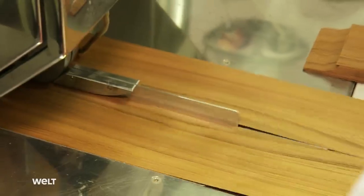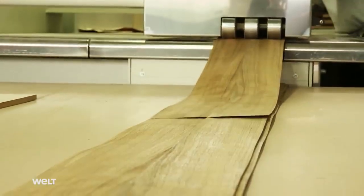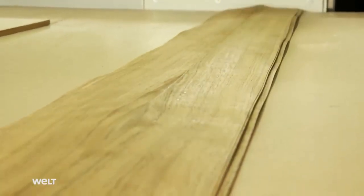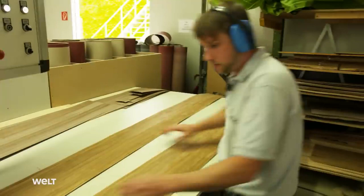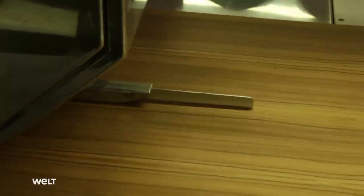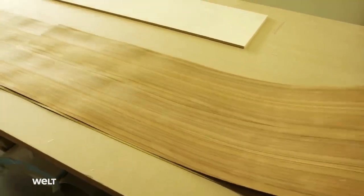The carpenter welds the lengths together in several operations. This creates the special grain. The interior design will require 600 square meters of veneer, the area covered by 3 volleyball courts. Even non-visible areas like the insides of the cupboards and the underside of the bed are also being veneered.